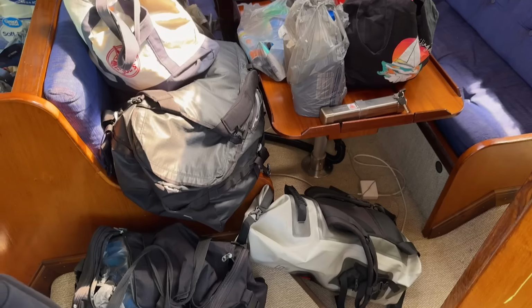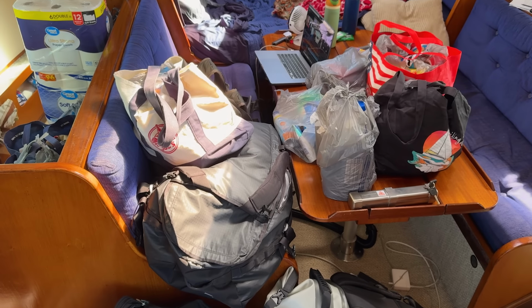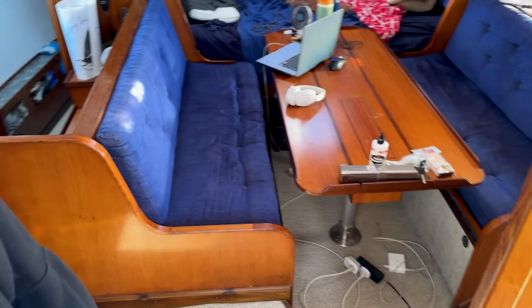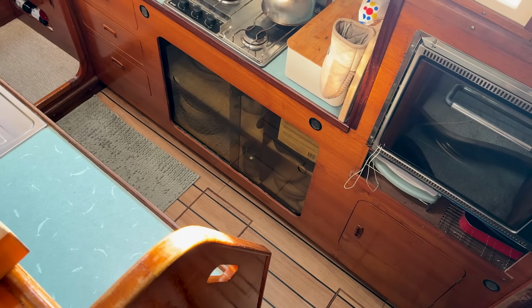Usually when we have to load stuff onto the boat, we like to move everything into the cockpit and then everything inside from there. This was a little bit defeating because I had just gotten the boat cleaned up and everything put away, and now I had to do it all over again. We now have some food in some very strange places around the boat. It's really hard to fit everything when you're stocking up like this.